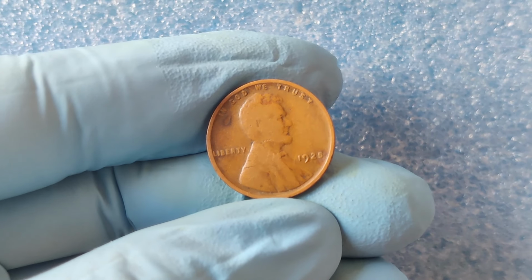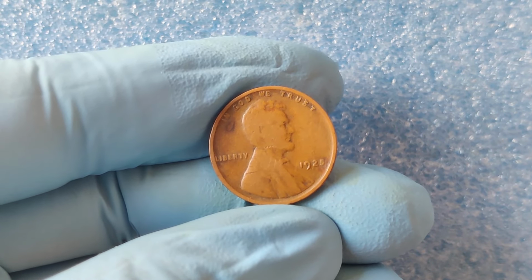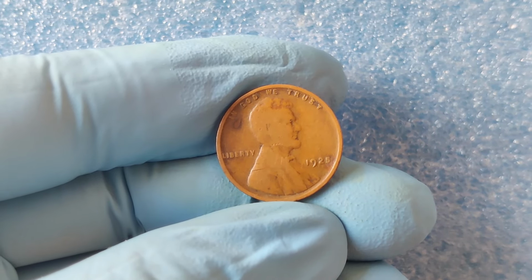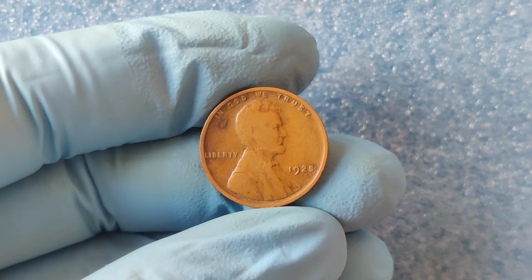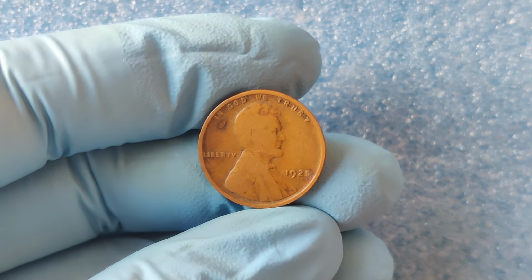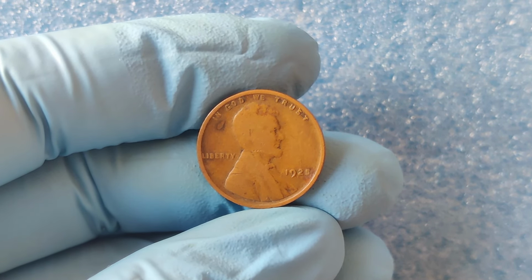But why are people willing to pay so much for a penny? Well, beyond its rarity, the 1925 S penny is a piece of history. Think about it, this coin was minted in the Roaring Twenties, a time of cultural and social transformation in America.